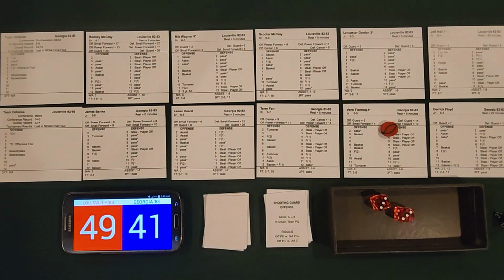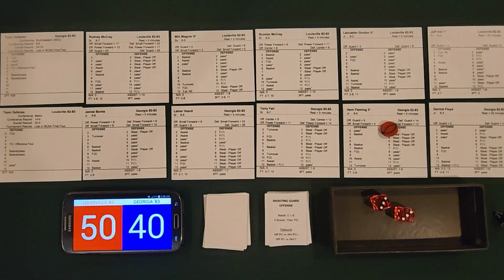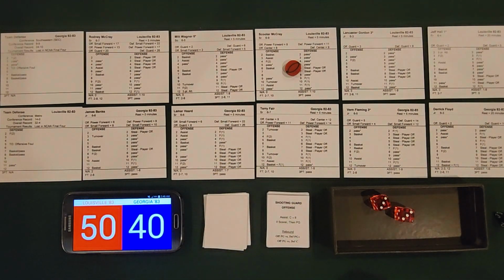It's actually down to it. Oh. Did I do that right? No, it's actually 50. By my count, it's 50-40. So, anyway, got to verify it once in a while. Assist center 8. No, it is Louisville's ball, and that's 2 for Fleming. I just wanted to check on what his scoring numbers were today.